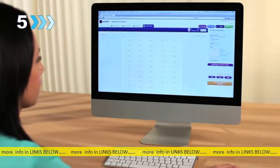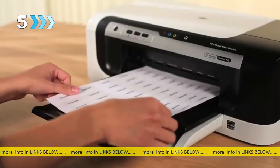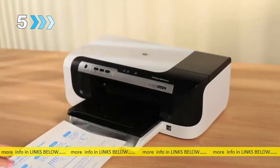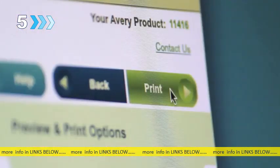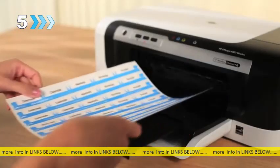When everything is just the way you want it, print the test sheet provided to check alignment. Notice how your printer feeds the sheet and load the Easy Apply Label sheet. Click Print. Now your labels are ready to apply.